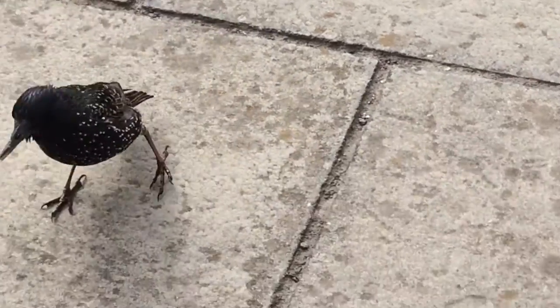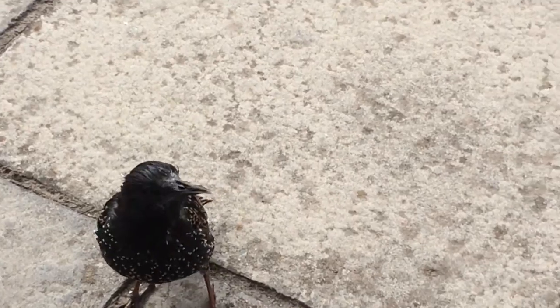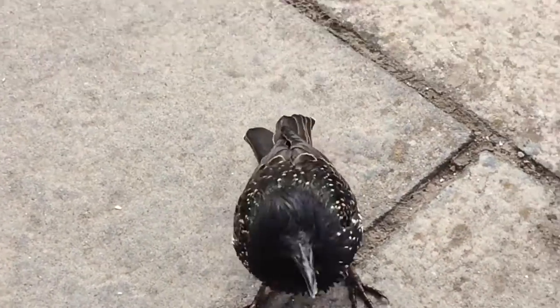Feeding the birds. Feed the birds. Should be feeding from your hand. It's a very tame bird, isn't it? Ooh, cranky. Well. Yeah, hang on.